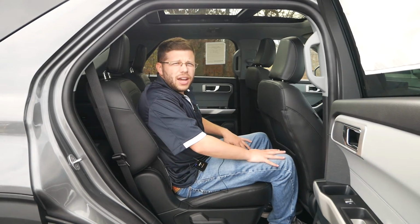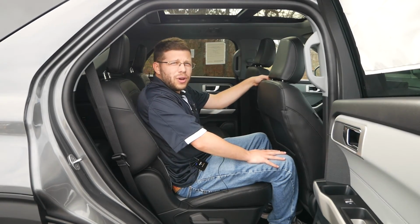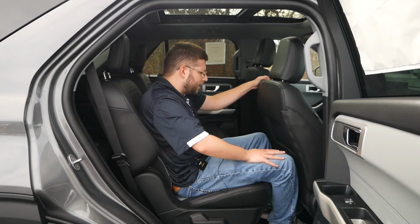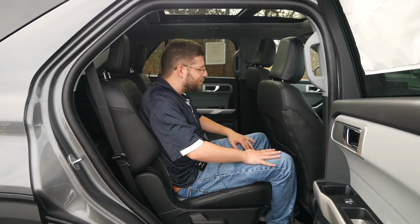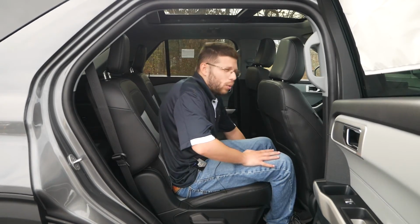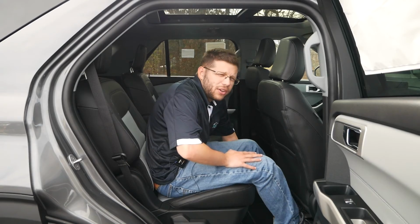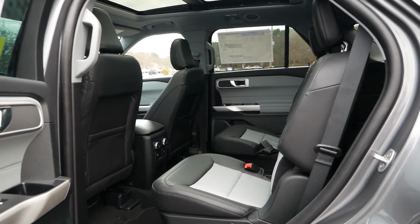Now moving on to the second row, we're going to start off on the passenger side. This seat has been adjusted all the way back and is somewhat on a recline. As you can tell, I don't really have a lot of legroom here, but I'm doing this for demonstrational purposes because our model does have the captain chairs. With the captain chairs, you have the ability to slide them forwards and backwards to give you a bit more legroom for the second row.